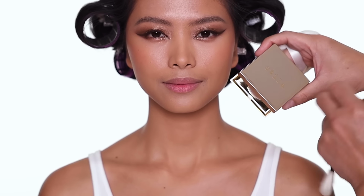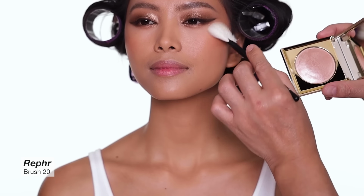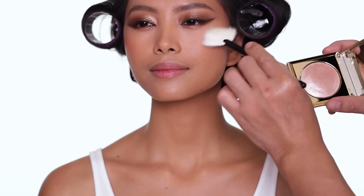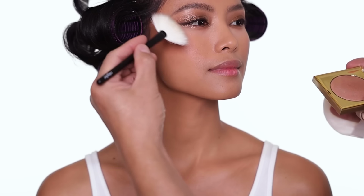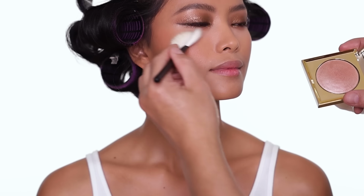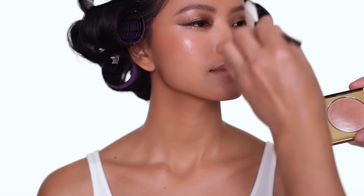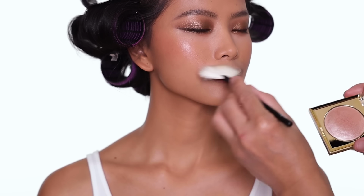For highlighter, I'm going to use a beautiful highlighter from Stila. It's been around for a while, so it's not new, but I quite love the formulation. It's a quite creamy powder. It's not too dry, which I love. I'm using a fan brush and giving Charlene a little radiance everywhere. This is a great way to apply highlighter without being too heavy. You give her a little sheen everywhere you like, a little on the tip of the nose, on the lips area.